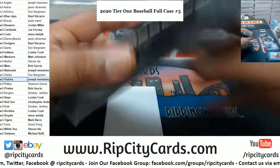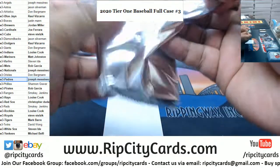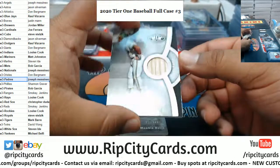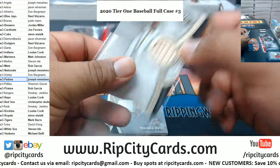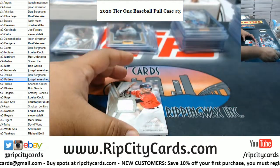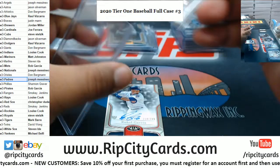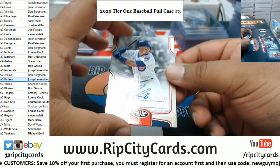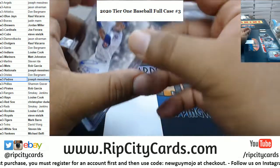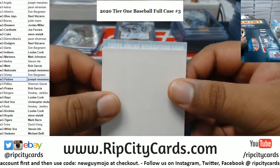And now, the last box, Mojo. Let's see what we got. Good luck, everybody. Especially those without a hit. Whoa there. Damn, there's been one redemption in every case, too. Rickey Henderson with the bat relic to 199, A's. Another Mookie Betts relic to 395, Red Sox. Rookie autograph for the Cubs to 299, Robel Garcia. And I didn't get a good look at the redemption here. I don't know if any of you did, but let's see it together.